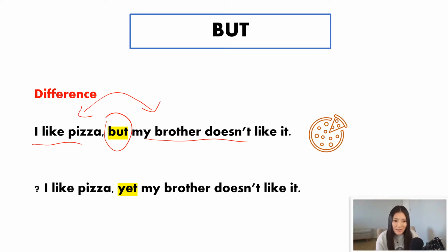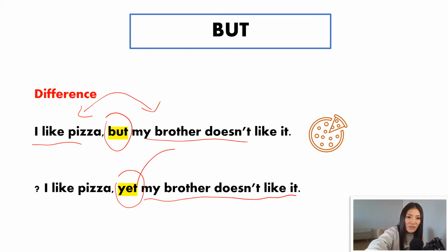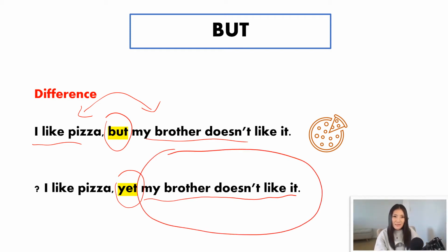Take a look at the next sentence. I like pizza, yet my brother doesn't like it. We should not use yet because this information after the word yet is not a surprise, right? It's not something shocking or unforeseen. It's just a general difference. If it's just a general difference, choose the word but. So only use the word yet if the information here is something that is unexpected or shocking.